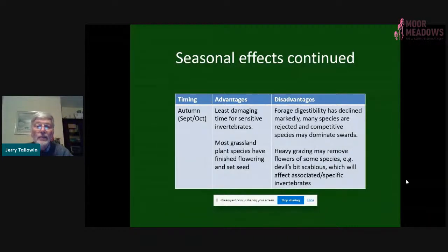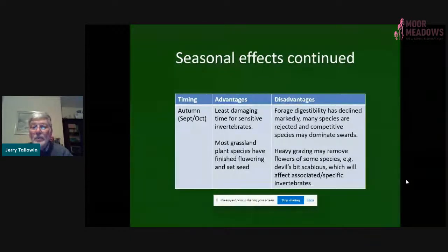Most of the grass and plant species have finished flowering and set seed. However, there are some of the later flowering species, such as devil's bit scabious, which grazing animals can actually target and graze out. And of course, the other thing I've mentioned is that forage digestibility will have declined markedly. Many species, such as the coarser stemmy grasses, will be rejected, and that will allow them to have competitive advantages. I talked earlier on about selectivity.